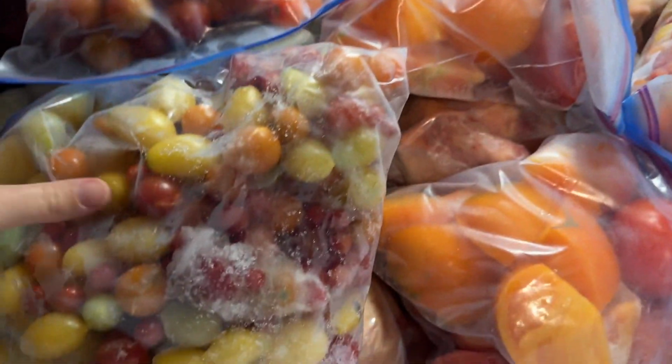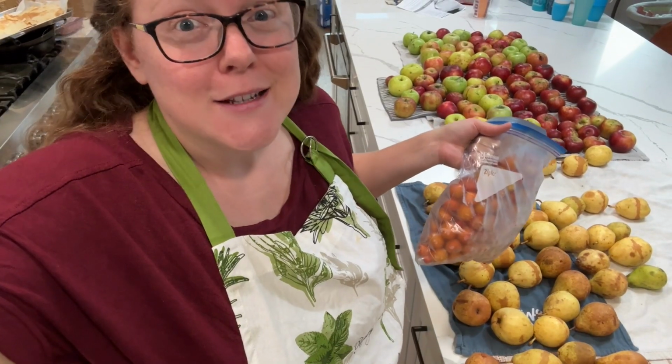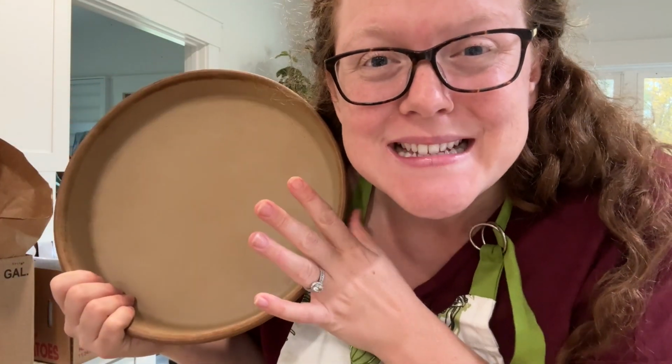Those are a lot of sun gold. Grab this bag. I just grabbed a bag of cherry tomatoes out of the deep freezer for tonight's supper. I still have a lot of pears and apples left to peel up this evening, so I just want a quick and easy supper for tonight's dinner. I'm not gonna overcomplicate things tonight.